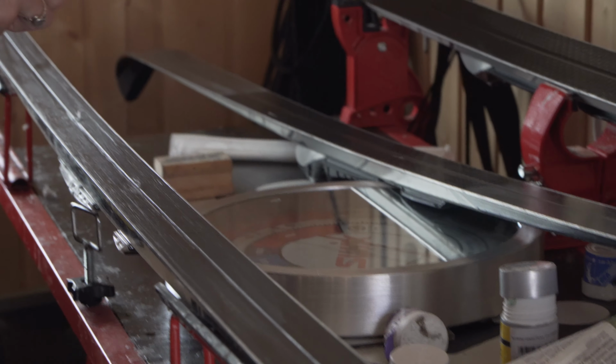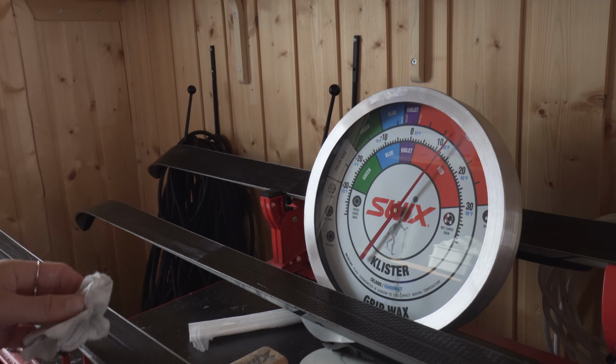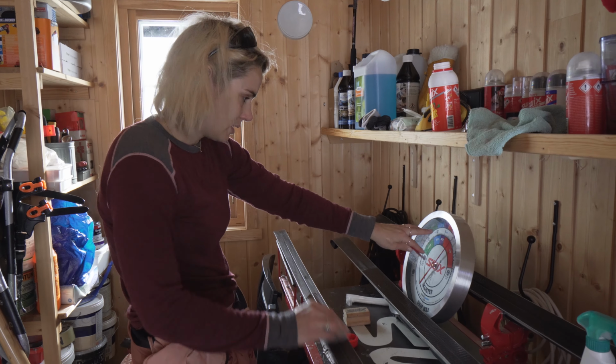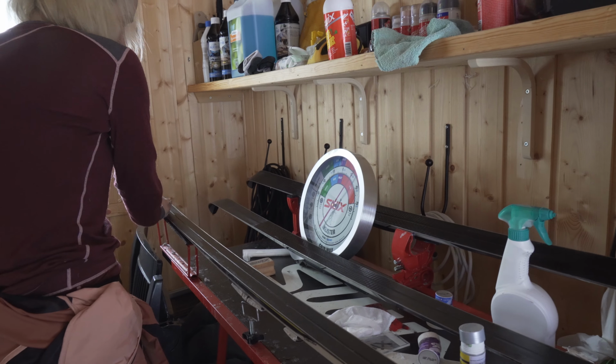Tells you what you should be putting on. Basically different, it thinks it's 10 degrees because it's supposed to be hanging outside, but it just tells you how cold it is. And then what, like, so we're on blue because it's not very cold. We're either on blue or purple actually.